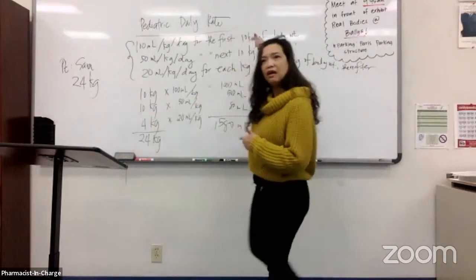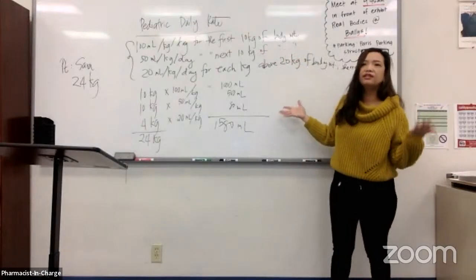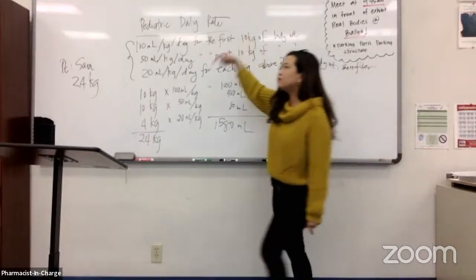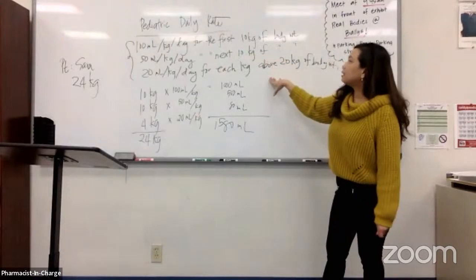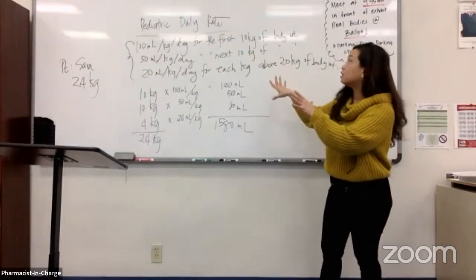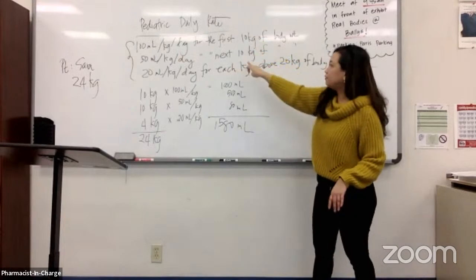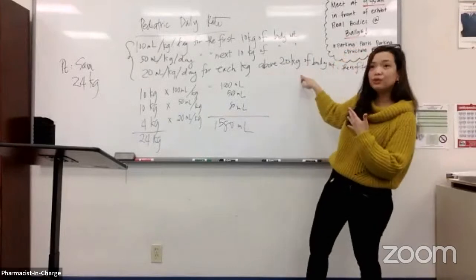But you will always have exact tiers, enough tiers to cover that weight. See what I mean? They're not going to give you a 34 kilogram with this. Okay. So what happens, say for example, this is it, 34. Then you use that 100, 50, and 20 for all the remainder. Because it said above 20 kilograms.